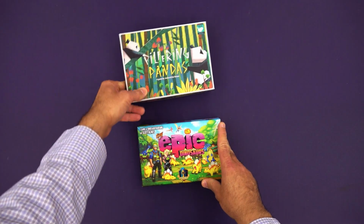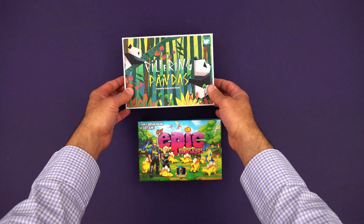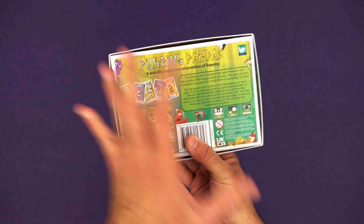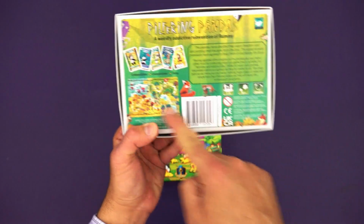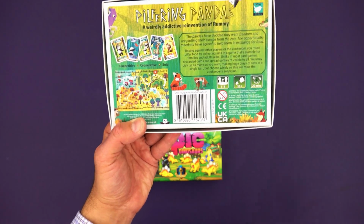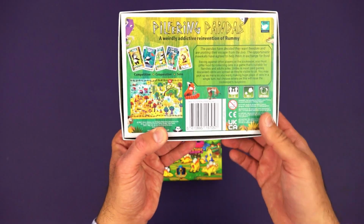Next up, completely unrelated to each other, but I'll put them both on the screen because they're small. I've got Pilfering Pandas and Tiny Epic Dinosaurs. Pilfering Pandas is a card game. It was a Kickstarter game. It's sort of a twist on Rummy, where you're basically playing a panda in a zoo trying to escape from the zoo, and you're trying to build sets a la Rummy card game to get out of the zoo.